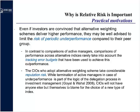Again, if you draw a parallel with investing in active managers, when investors allocate money to active managers, they always fix a tracking error budget. You never see cases where investors compare results obtained by two different managers without adjusting for the tracking error budget. You take one manager, you give him a 2% tracking error target, and ask him to respect that. You take another manager, you give him a 5% tracking error target. It wouldn't be fair to compare the performance, the returns in excess of the standard index, of these two managers. You should take into account the fact that they're not using up the same risk budget. So this is really an important question.